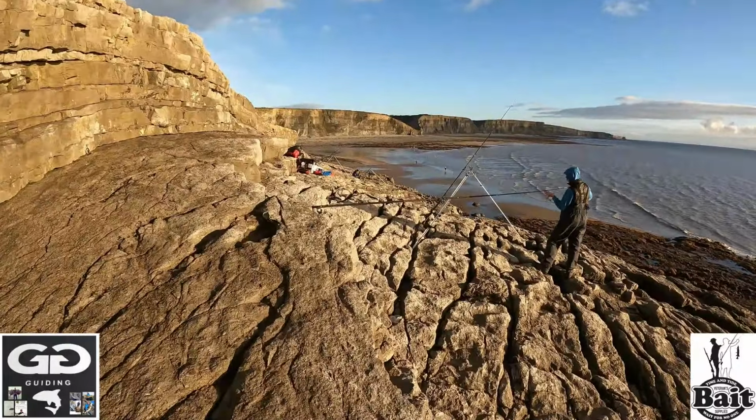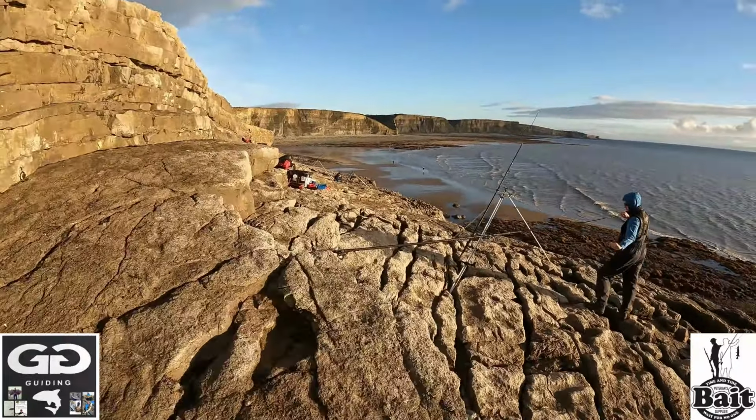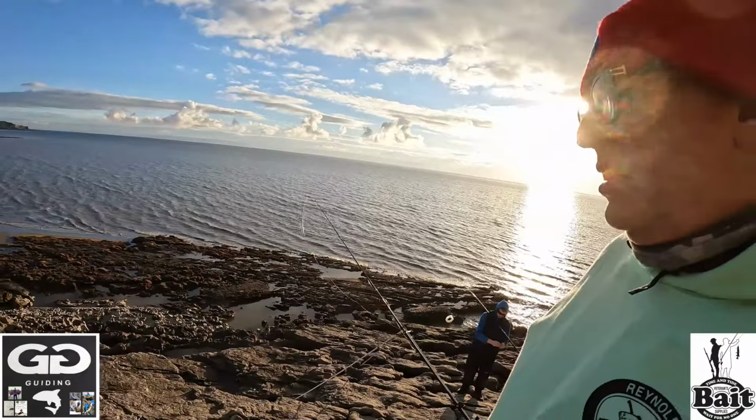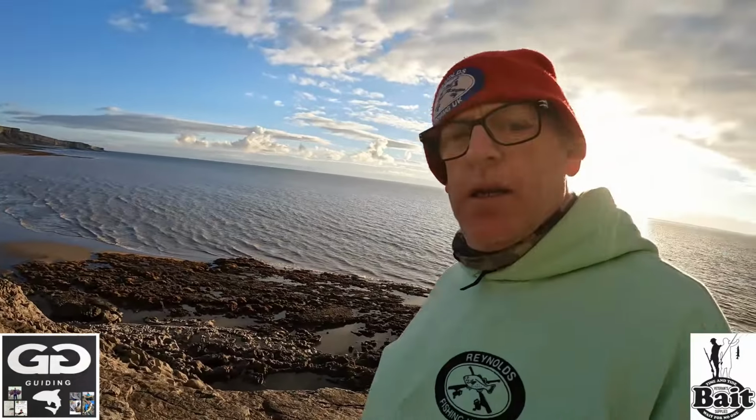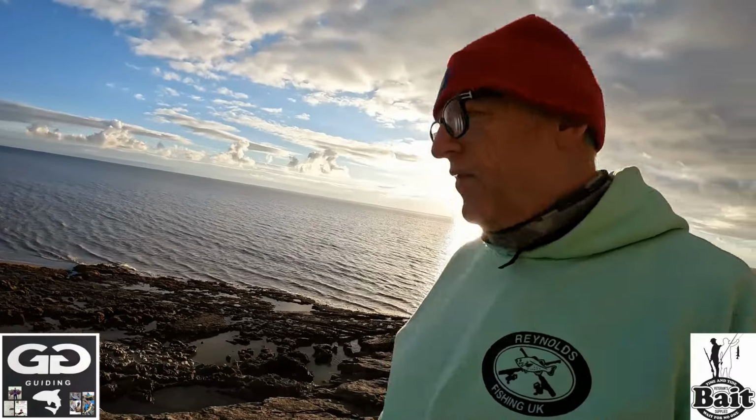Just down over here, we're gonna be a bit more sheltered from the wind around this side. So the tide's making. As soon as it starts to cover this reef bit, we will start casting out. So we're just getting our gear ready. So hopefully, next time we come back, we'll come back with a fish.